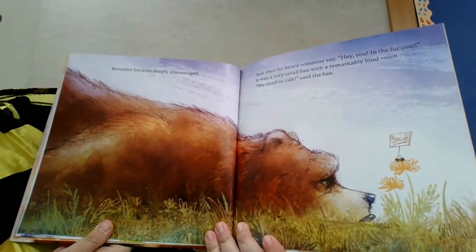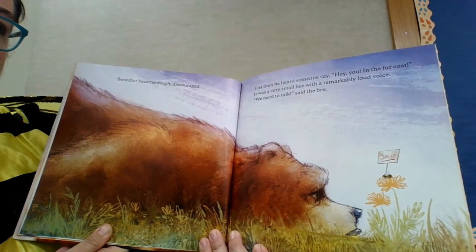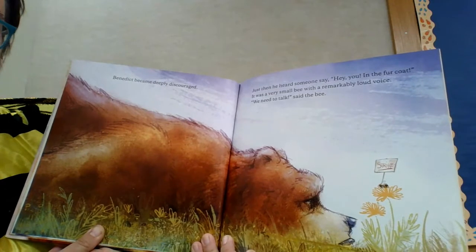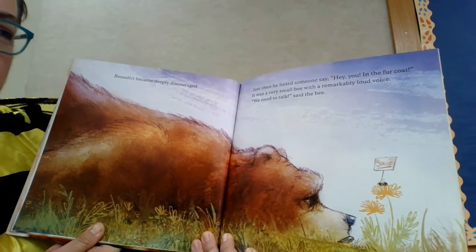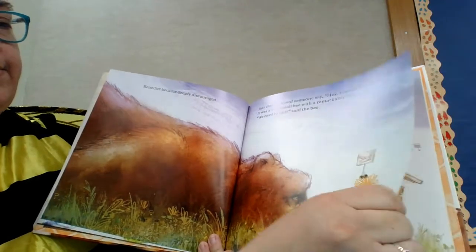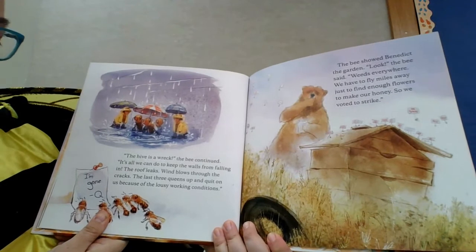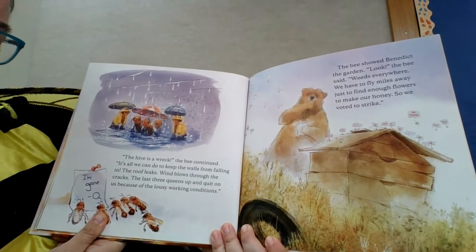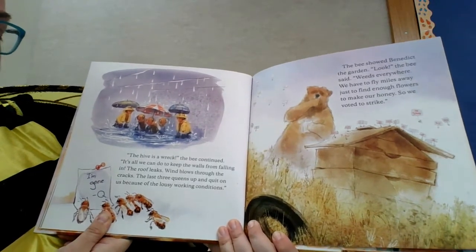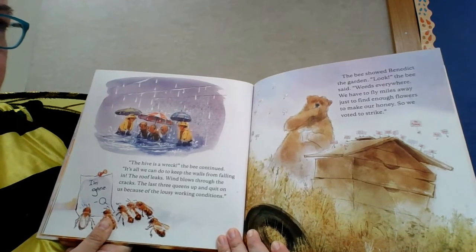Benedict became deeply discouraged. Just then, he heard someone say, "Hey, you in the fur coat." It was a very small bee with a remarkably loud voice. "We need to talk," said the bee. "The hive is a wreck," the bee continued. "It's all we can do to keep the walls from falling in. The roof has leaks. Wind blows through the cracks. The last 3 queens up and quit on us, all because of the lousy working conditions."